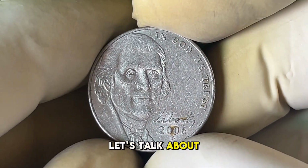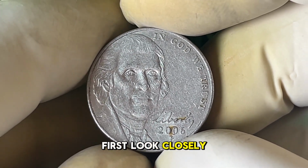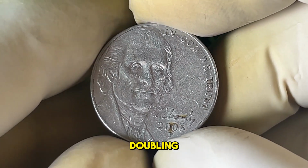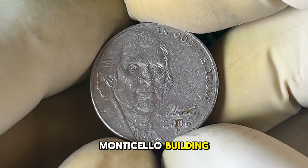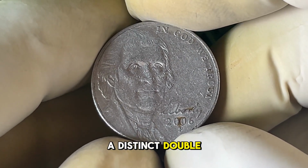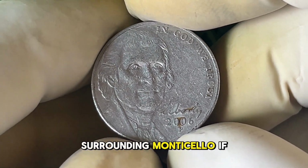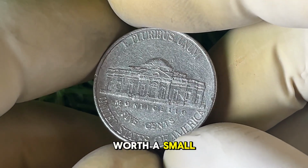Now, let's talk about how you can identify this error coin. First, look closely at the reverse side of the coin. Check Monticello for any signs of doubling. The most noticeable error is in the columns of the Monticello building, where you'll see a distinct double image. Another area to look at is the lettering surrounding Monticello. If you spot doubling, you may just have a gem worth a small fortune.